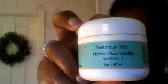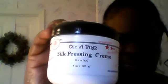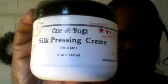But anyway, in preparation for what I want to do, which is flat iron in December, I did purchase a few things. So the three things that I purchased from Red's Kitchen Sink is the, okay, hold on. This is the Herbal Hair Soufflé. That is a moisturizer, and also from Red's Kitchen Sink, in preparation for a flat iron or whatever, the Silk Pressing Cream.